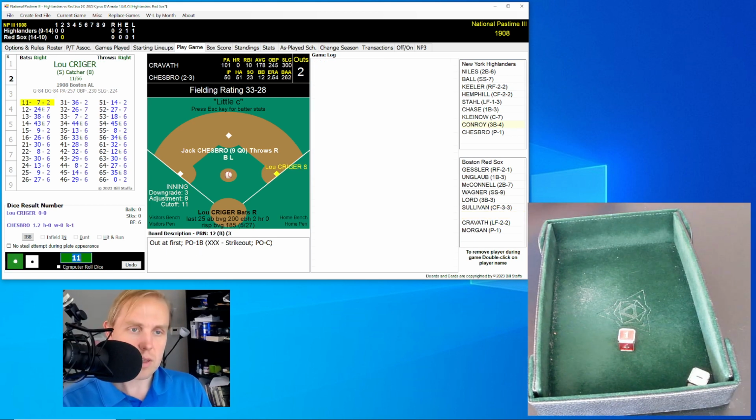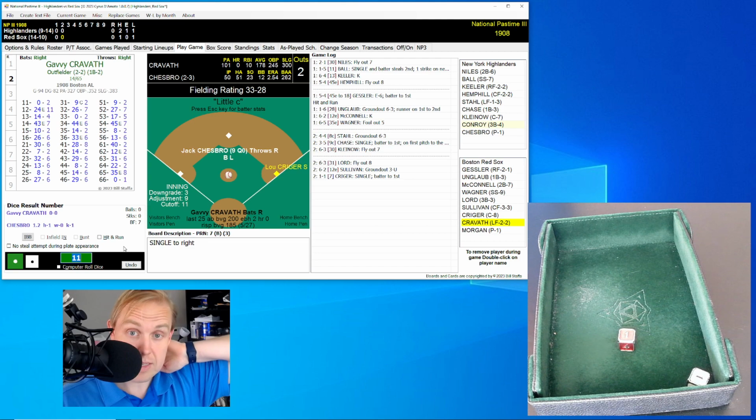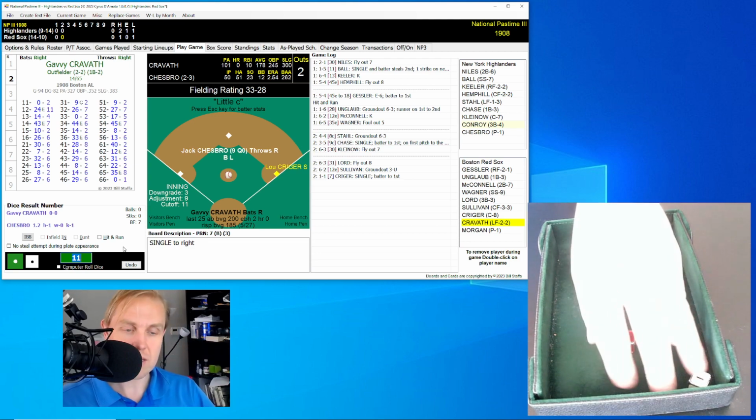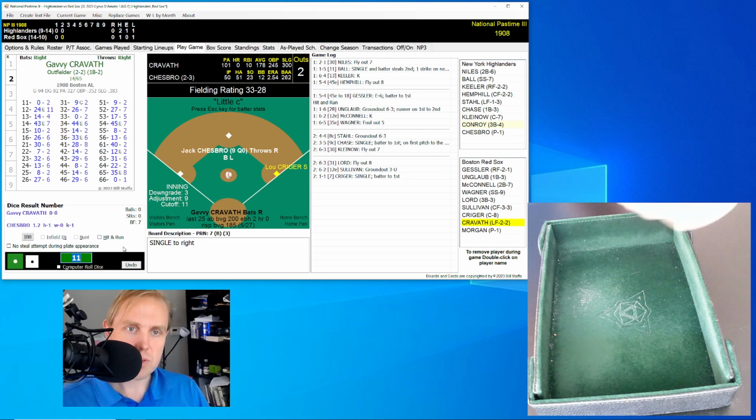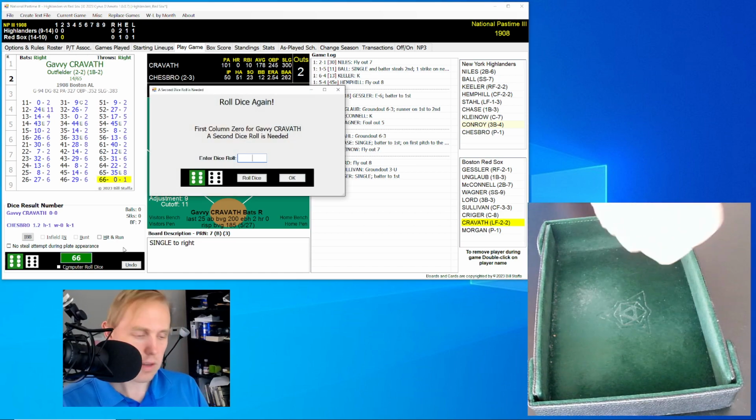Lou Krieger rolls an 11 for a 7. There's a single to right, and that'll bring up Gavy Kravitz. Kravitz this season is 178. Of course, he hasn't done anything today. Runner on at first base, and that was the first hit, by the way, for the Red Sox. And Kravitz rolls a 66 for a 0, and let's see if he can do something here.